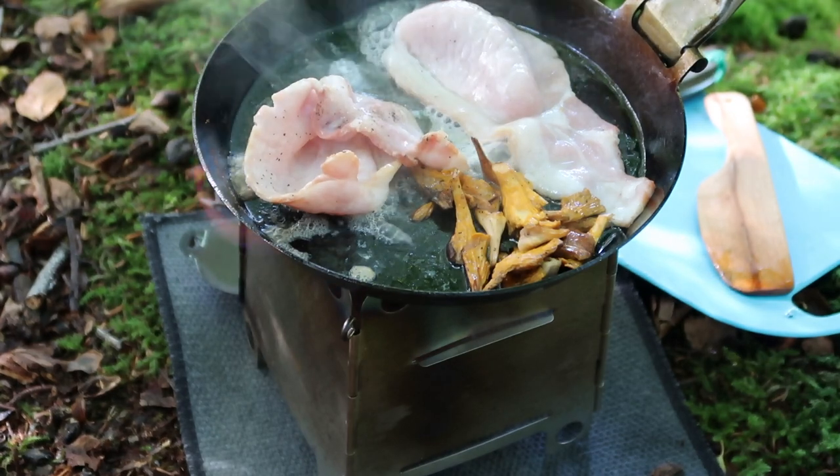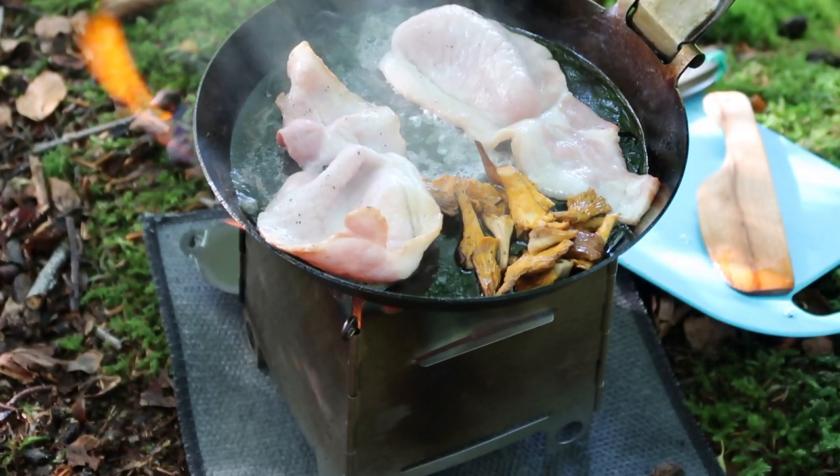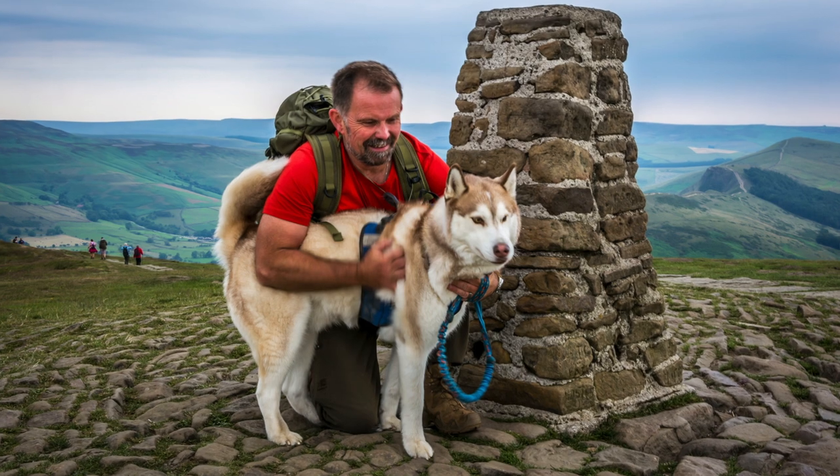Look at this gorgeousness. Husky hair. Everywhere I go, I travel with husky hair. One of the joys of sharing your life with a husky.